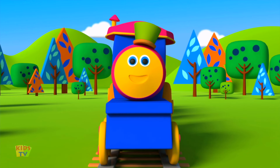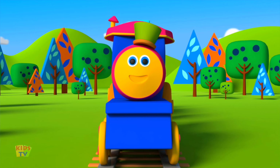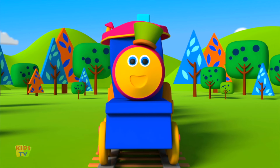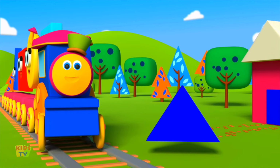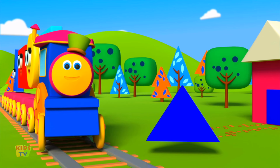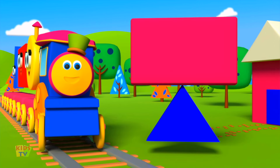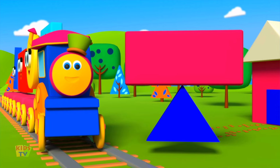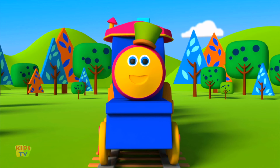Kids, now let's build something more. How about a pretty little seesaw? Yes, on a seesaw, we can play all day. Okay, which shape should we start with now? A triangle will be perfect for our seesaw. Now we need a shape with two sides short and two sides long. Yes, let's build a rectangle along. Now, let's gently place it down. Look, we have made a seesaw on our own. I'm having so much fun today.